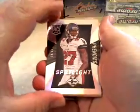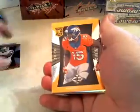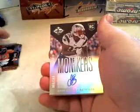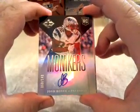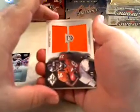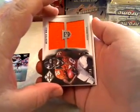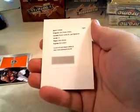Jonathan Banks, 49 for the Bucks. Here, Rent Richardson, C.J. Spiller, Tavares King, and Josh Boyce for the Patriots. We'll do a Chrome next, maybe. Monte Ball for the Broncos to $199. And rookie jumbo Logo Signatures, card 27, Mike Gillislee for the Fins.